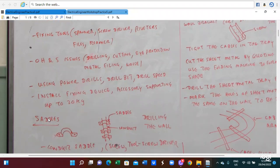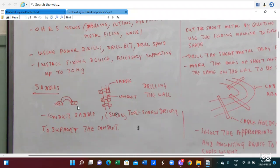So this is a diagram of the saddle. Here is a conduit attached by the saddle, and this is our conduit saddle. Also, we use a screw tool and screwdriver. We use a screw tool and screwdriver to support that conduit.